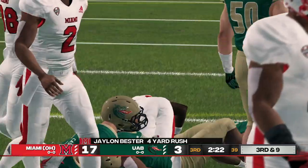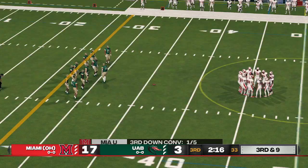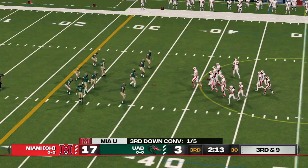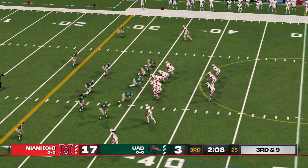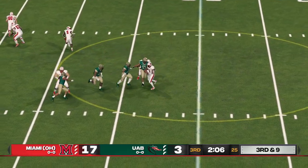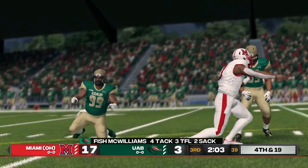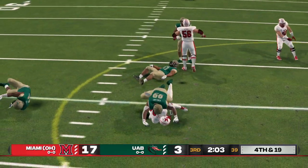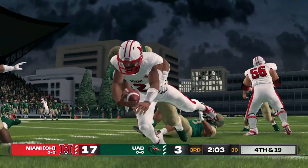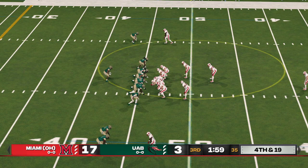Runs it left for a decent gain. He's in trouble, and they got him. But the defense is fired up, responding and reacting to that sack. Not only do they get the quarterback, but they hit him and hit him hard. I think that can really create some confidence for this defense. The next time this quarterback drops back to throw, you've got to be thinking he's going to be a little bit gun-shy and concerned about the pressure that this defense is putting on him.